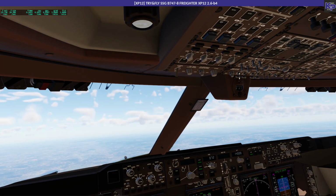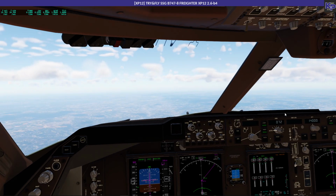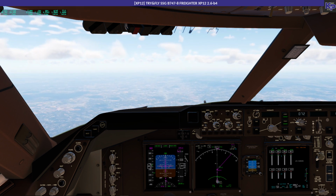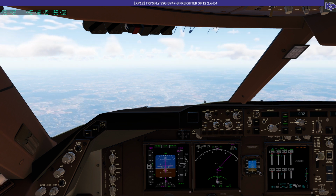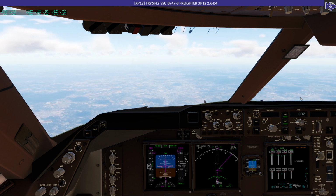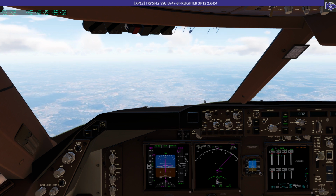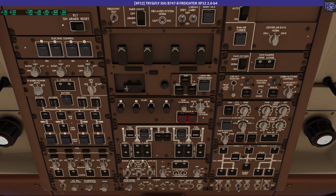So, 10,000. Pretty sure I'm going to forget to turn them on again. Since we are a freighter, there's not that much of a cabin, and now it's accelerating to what it deems the correct speed at 322 knots indicated. Well, we're not going to do that because that is a little bit too fast, but I let it first get to the speed, and then we're going to use speed intervention and test that as well. Sound is quite okay, I think.